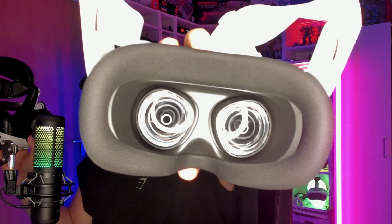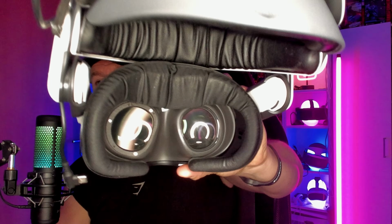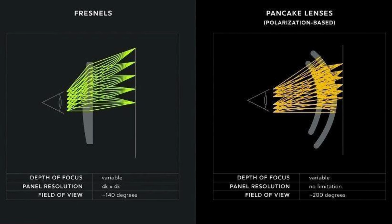Now, I guess the next biggest thing to talk about is the Fresnel lenses. If you know what they are, basically they're like loads and loads of little circles that you'll see sometimes when you're in a game, depending on how bright it is, compared to the pancake lenses of the Quest 3. As you can see, there are no circles, and that's because pancake lenses are vastly superior. And this is where, when we get a little bit further into the video, we're going to be talking about what you should spend your money on.